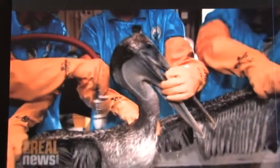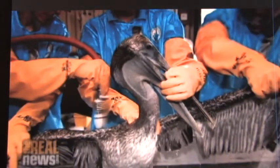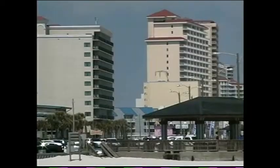The spill has caused extensive damage to marine and wildlife habitats, as well as the Gulf's fishing and tourism industries. Scientists have also reported immense underwater plumes of dissolved oil not visible at the surface.